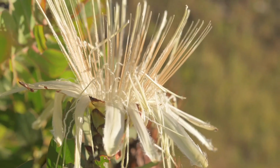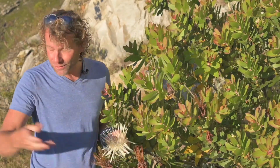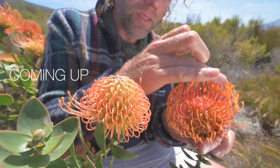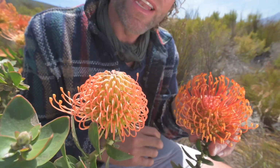It will quickly make spectacular flowers like this, a very unusual Protea that we see next to the road here in the Garden Route. And then that pollen on its forehead gets deposited on the female parts of the flowers, and so pollination happens.